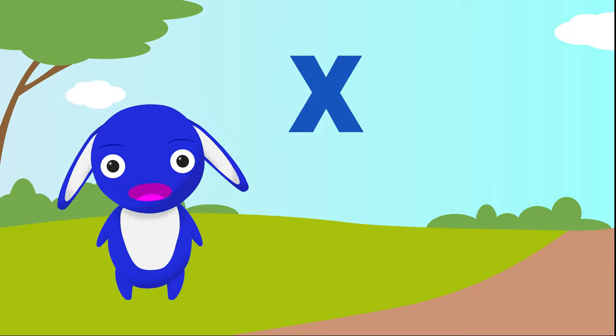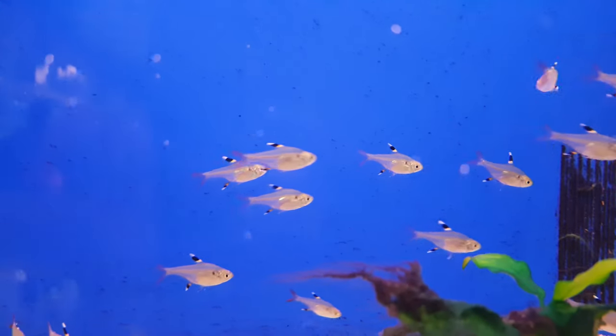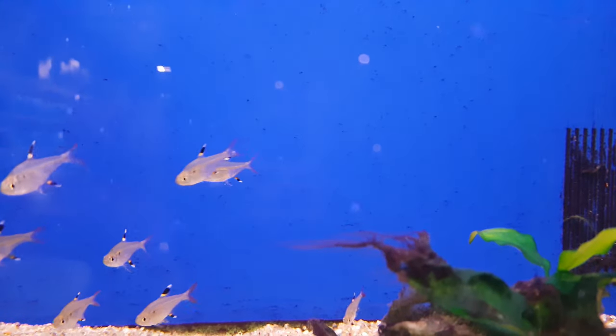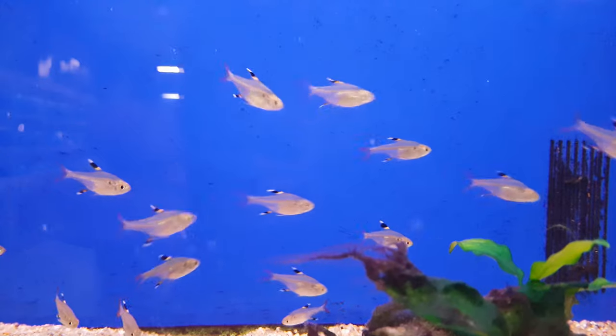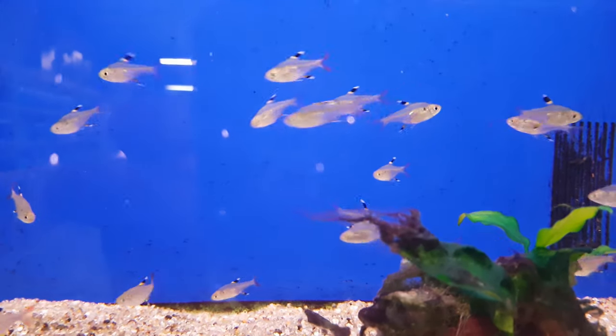X is for X-ray fish. You know what's cool about an X-ray fish? They have translucent skin, which means you can see through it. Look closely. Can you see the bones inside these X-ray fish? In addition to being really cool and beautiful, their skin protects them by making it hard for their predators to see them.